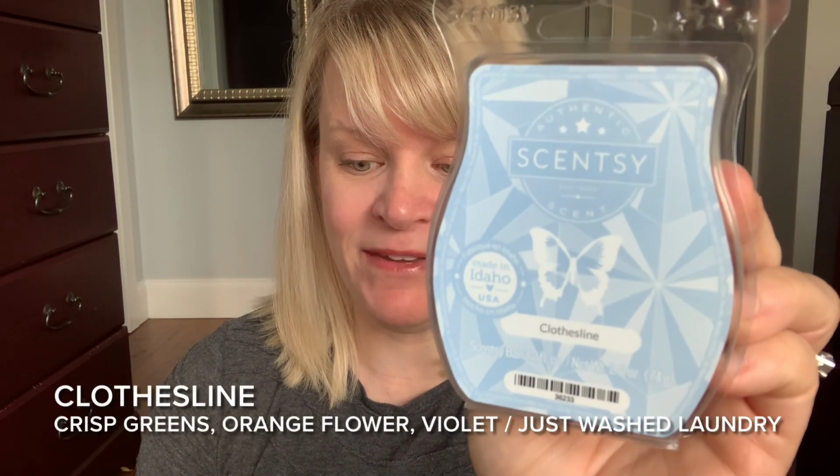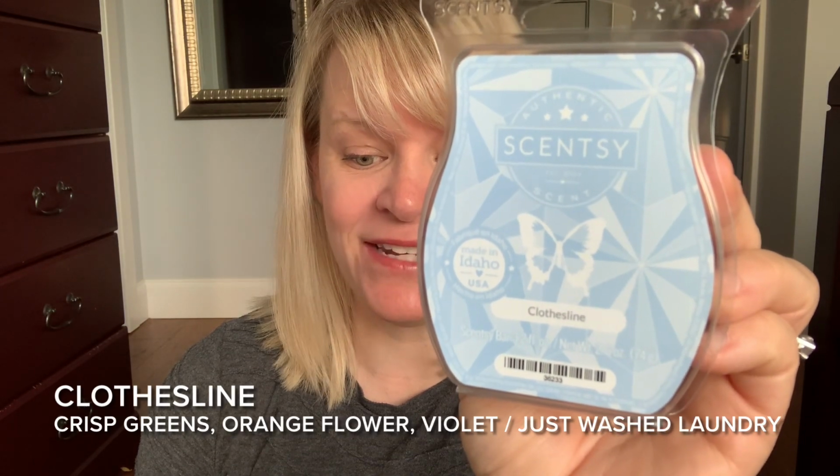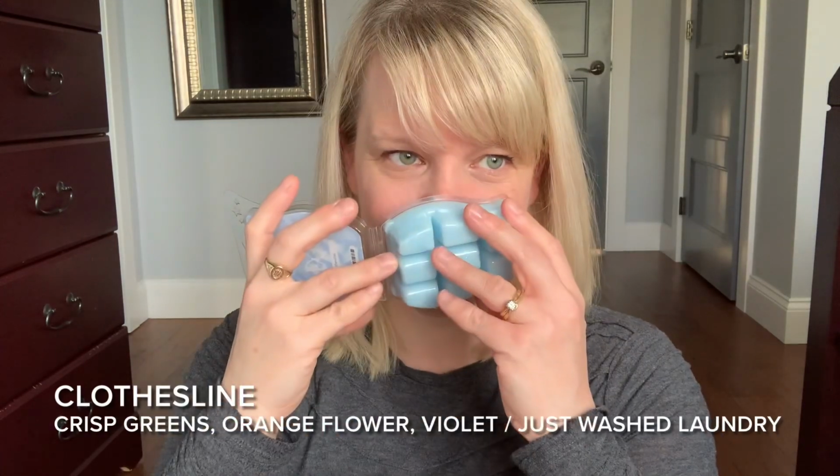This basically says crisp greens, orange flower, creamy violet, and white wicker basket will let you savor the scent of just washed laundry. That's a lot of description, but basically this smells like a very intense, strong dryer sheet to me. Now, if you put this in your open layout, it will kind of lessen the scent just a touch, but it is still super strong, folks.